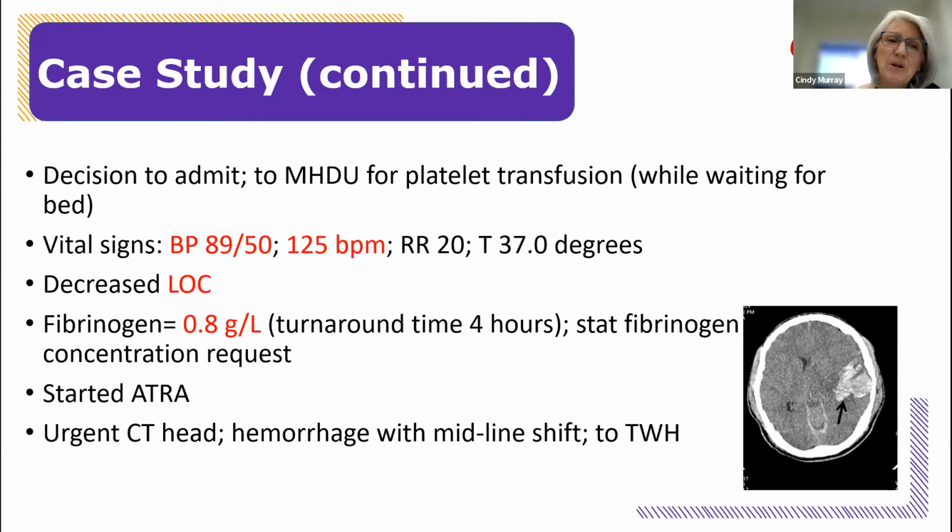So what happened to our poor lady? She has a brand new diagnosis of AML, just got diagnosed that day, and has not yet been treated for it. We've decided we're going to admit her into the hospital, but we have to wait for a bed because you know what our bed situation is always like here. So she gets transferred to our unit, the MHDU, to have a platelet transfusion while she was waiting for the bed. We were giving her a platelet transfusion because she was bleeding.